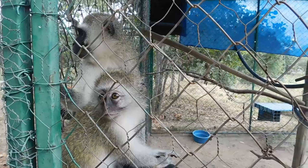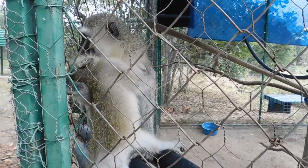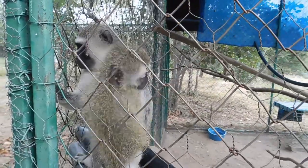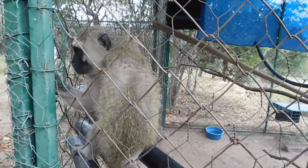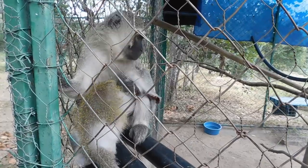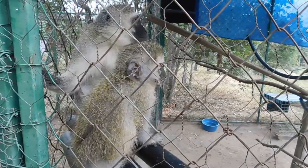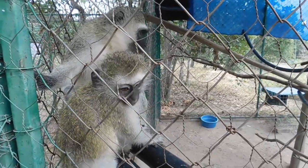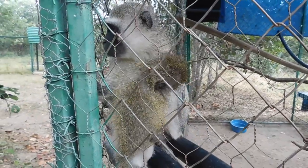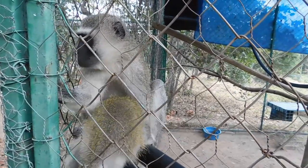So Martha was the one who looked after Renee and Button while they were in the intro cage. As you can see, Rox is full of energy. He's very, very playful. He's not quite a baby anymore. He's a little bit older, but he's been through a lot. He arrived almost, was it three months ago, with two broken legs. So he was in critical care for quite some time.